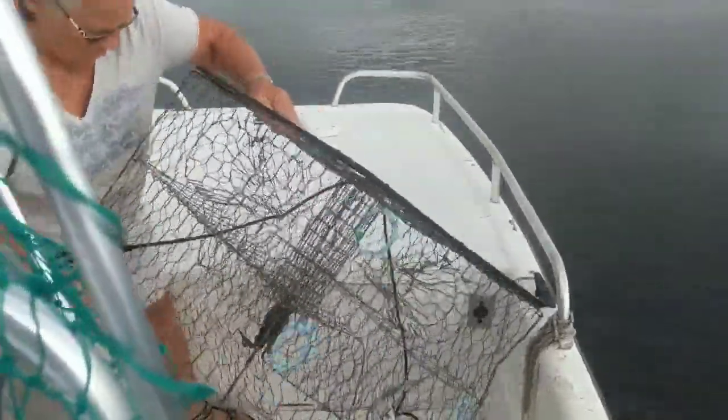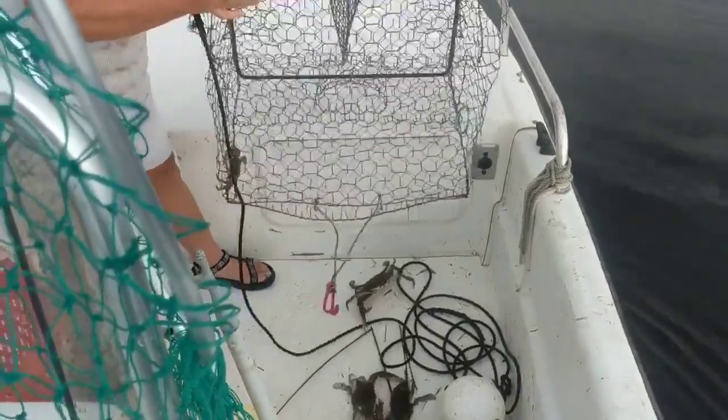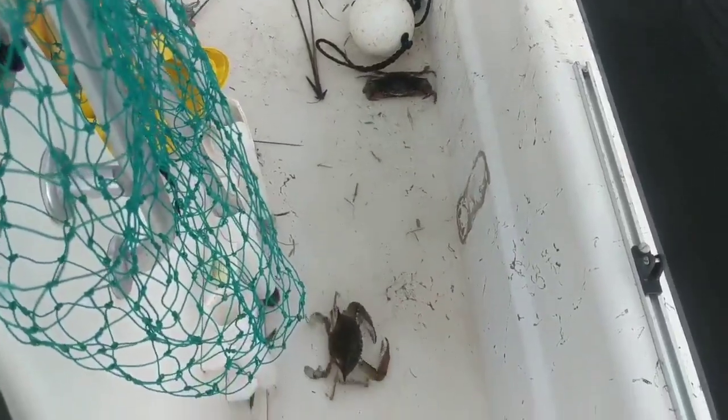You can put your basket down here. Yeah, I'll get them. I'll chase them around the deck. Yeah, there goes one back right to me.